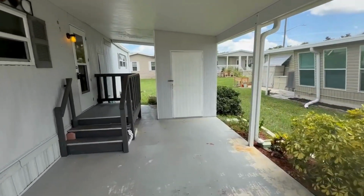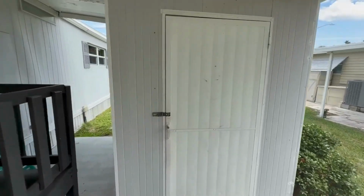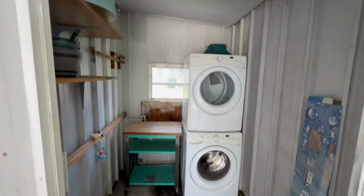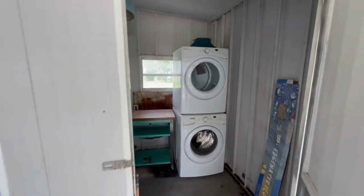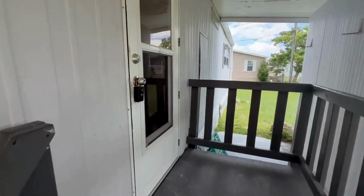Straight down your carport area here is your storage shed and laundry area. Nice size little storage shed, stackable washer dryer. Let's go ahead and take a step inside and check this out.